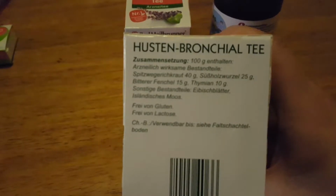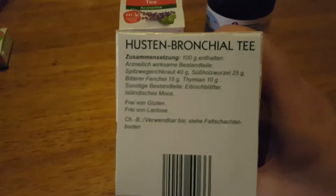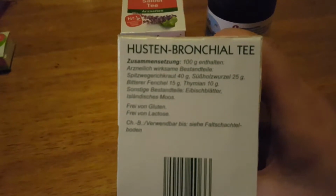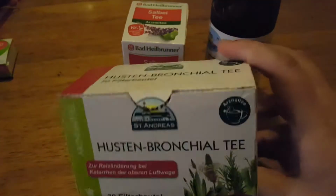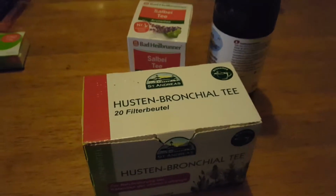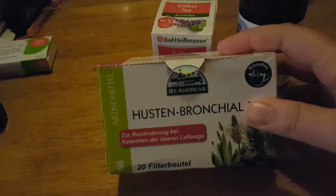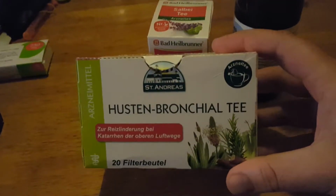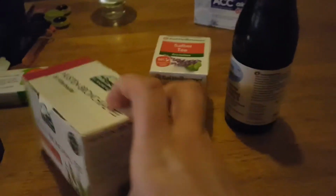I'm not in Germany anymore. It's not as easy here. I would have to order over the internet, and I'm too lazy for that. So I buy this one when I get to Germany. It's just a normal tea, and you drink it and it helps. And I drink 3 to 4 a day of these. And it's medicinal tea, so you wouldn't drink that other than if you're actually sick.